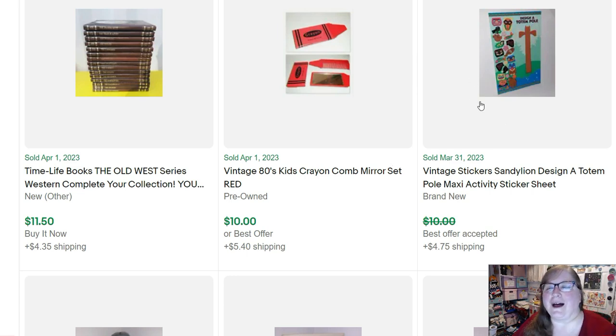Okay. This is a Sandy Line sticker sheet. If you've been following me for a while, you know that last summer I went to an incredible estate sale where I bought tons and tons of paper stuff, ephemera, stickers, paper dolls, lots of fun stuff. This was all in fill-a-bag, so I've probably got about 3 or 4 cents into this. And this is not one of the 80s ones. This is actually from the 90s, so it's not nearly as desirable. And I sold that for $9.